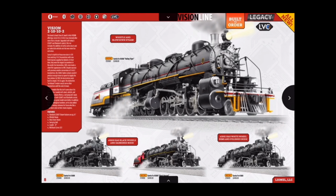The next model we have at the bottom here is the 3009, which is the black version, and this locomotive will feature black wheels and darkened drive rods. The next locomotive to the right of it is the Santa Fe Black Bonnet paint scheme, and this is the classic what-if paint scheme for the Santa Fe Railway. And then last but not least, we have the Santa Fe 3001, and this model will feature white wheel rims and polished drive rods. The features on these locomotives will have whistle steam, Legacy sound system, the blow-down steam effect, and the swinging bell. The length of these engines is 31 inches, and the minimum curves are O72.